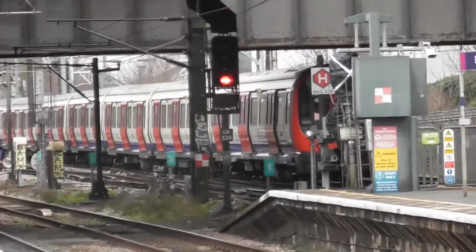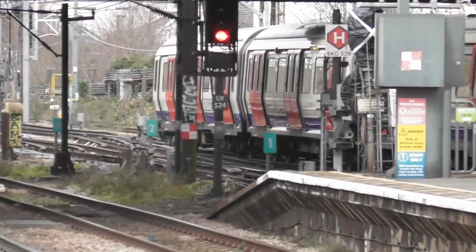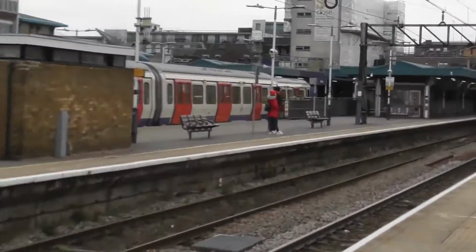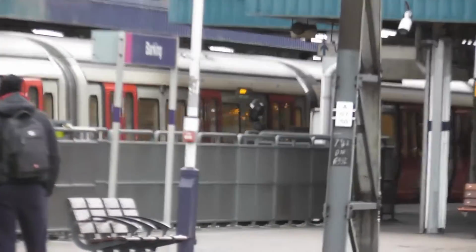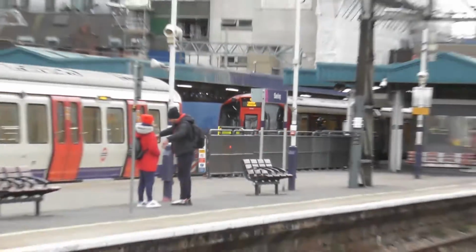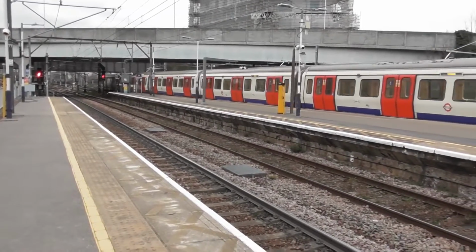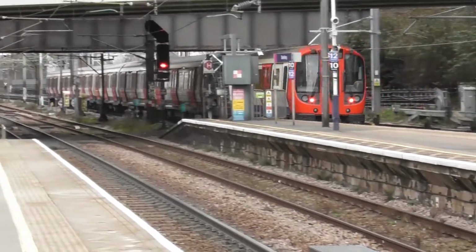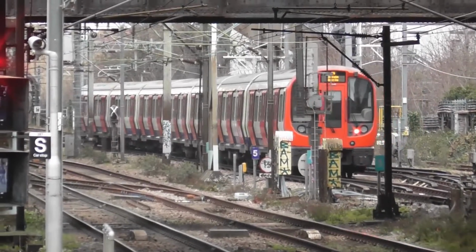Nice. Okay, fast approaching. It's a District Line train to Upminster. Making some lovely sparks. That should emerge somewhere down there. There we are. Brilliant. Really good zoom and focus. Nice. At the same time, we've got a District Line train starting here and going towards Wimbledon. You can see the entire length of the train.